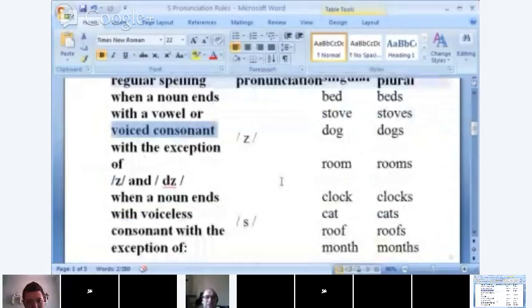Can you read what I just wrote in the text box? Nun's pen. Nun's pen. Perfect. Very good. Okay, so that's the Z sound. Very good. Connecting the Z sound, you're all very wonderful. All right, let's move on to the next rule.